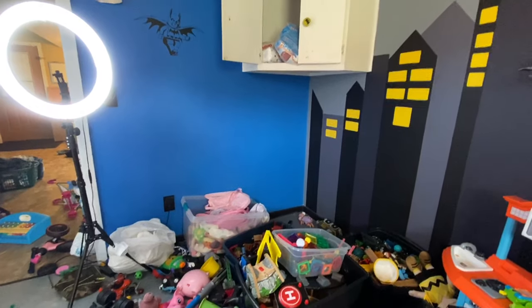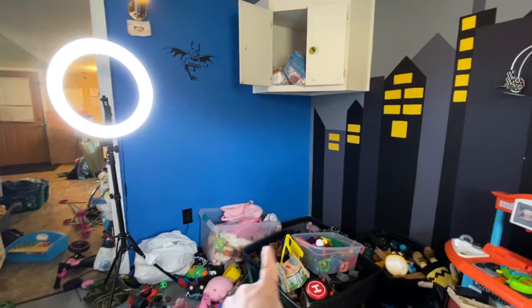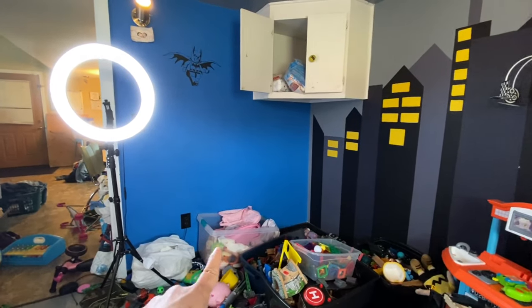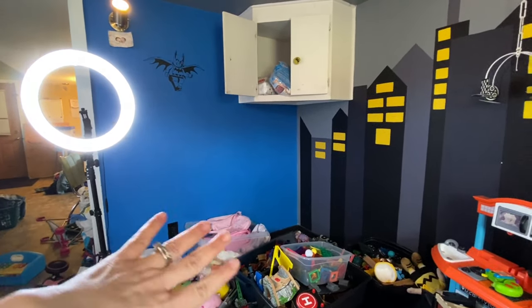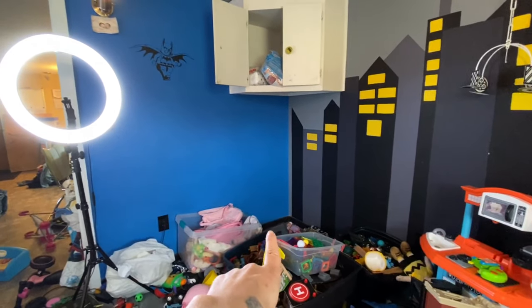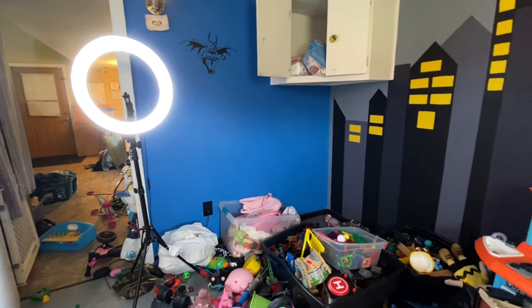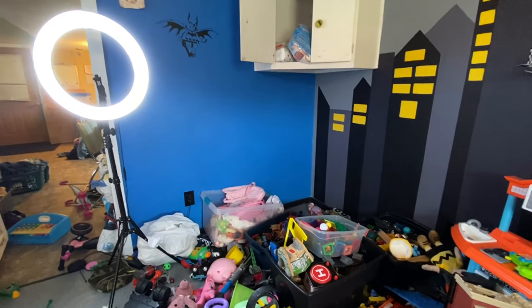Okay, you guys can sit and watch, and I'm going to move that stuff over. I'll move my light over so I have more light over there, and then I will probably put her bed over there and move the dresser. So I'm just going to show you guys how I will be doing that.